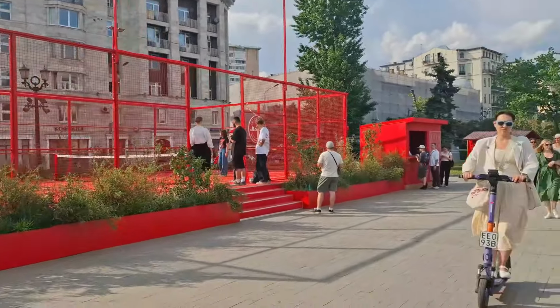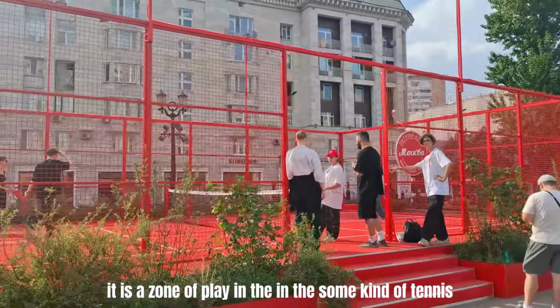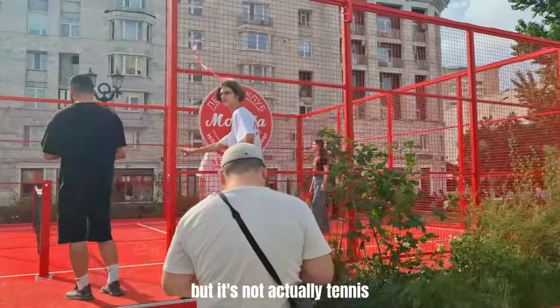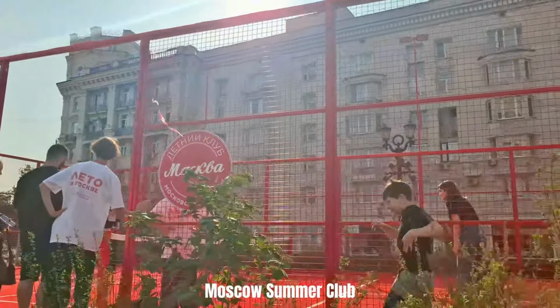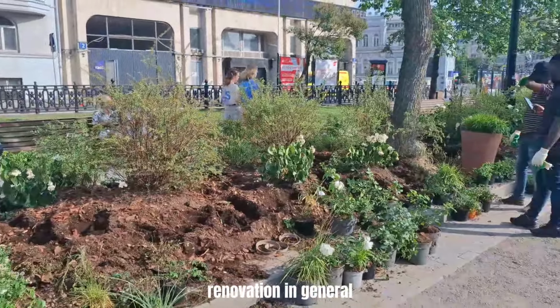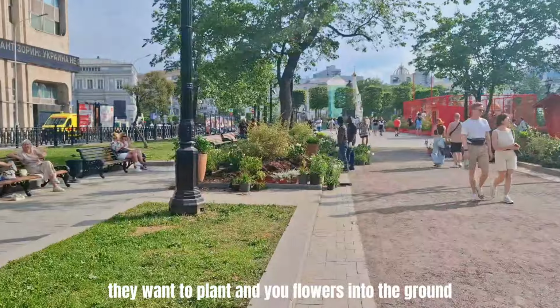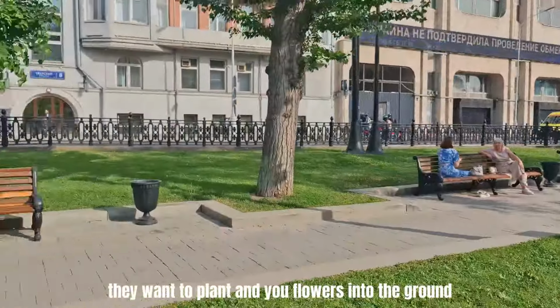What is this? What is this? It is a zone for playing some kind of tennis, but it's not actually tennis. Moscow Summer Club. Here is a ground renovation or flowers renovation in general. These guys want to plant new flowers into the ground.